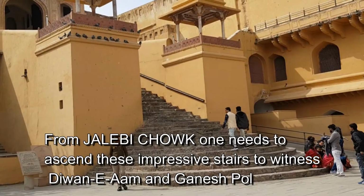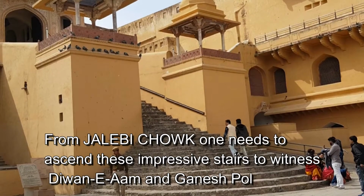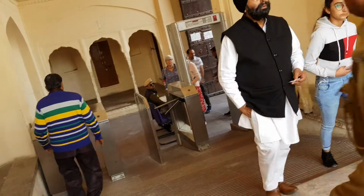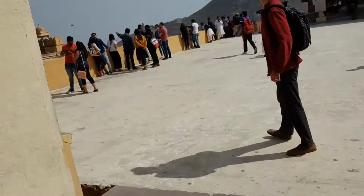From this Jalebi Chowk, which is now used like a parking space, one needs to ascend these impressive stairs to witness Diwan-i-Aam and Ganesh Pole.